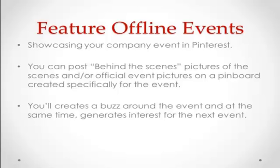Feature offline events. If your company holds events, Pinterest is a great way of showcasing that event. You can post behind-the-scenes pictures of the scenes and/or official event pictures on a pinboard created specifically for the event. Doing this creates a buzz around the event and at the same time generates interest for the next event.